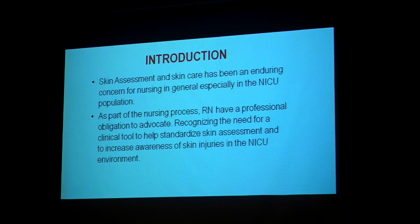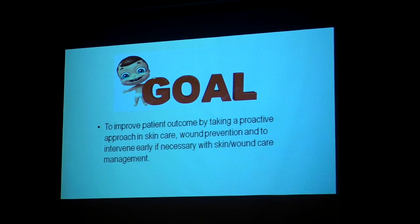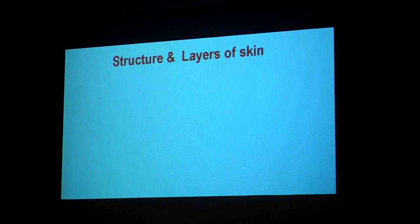So, as we know, in the NICU, the main nursing role is part of the nursing process. We have to recognize the need for a clinical tool to help standardize skin assessment and to increase the awareness of skin injury in the NICU environment. So the goal of assessing the patient is to improve patient outcome by taking a proactive approach in skin care and wound prevention, and to intervene early, if necessary, with skin and wound management. So the main goal is to prevent skin injury. That's why we do the assessment.